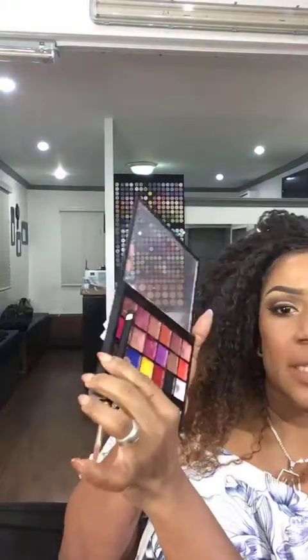All right, so I'm going in with this color, the top right hand corner. There's a brown in there, and I always use this no matter how nude I go. I need to shape my lips, especially the cupid's bow, and thicken the top lip.